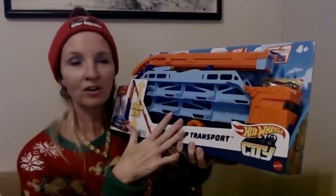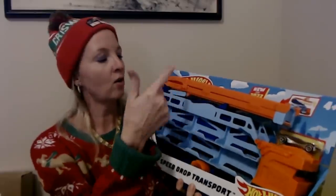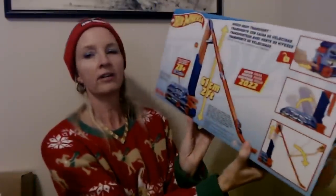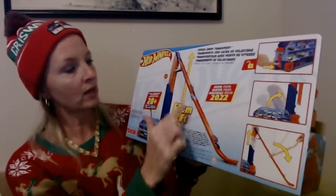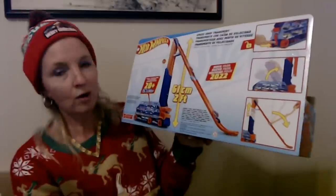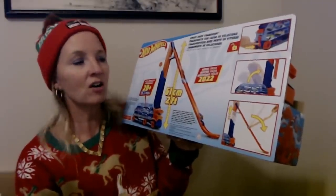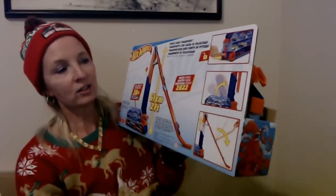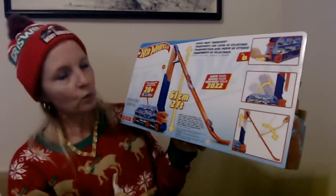This is like a car carrier, and it holds all kinds of cars, and it has this arm. Ooh, look at that. So this is new for 2022, so it goes up, and it shoots them down like this, and off like that. I thought it was cool. I thought he would like this, because it's kind of like a car carrier, but it's also like a ramp for your little cars. It has a little lock on it. And it just goes straight up like that.